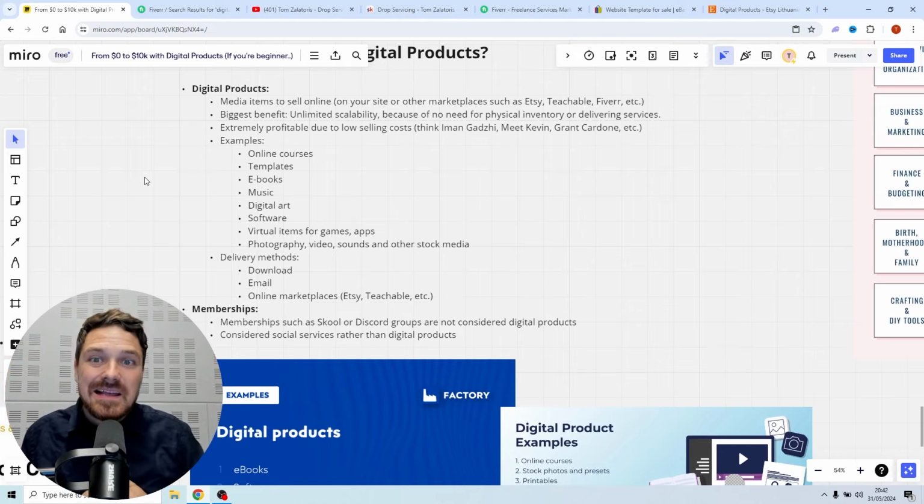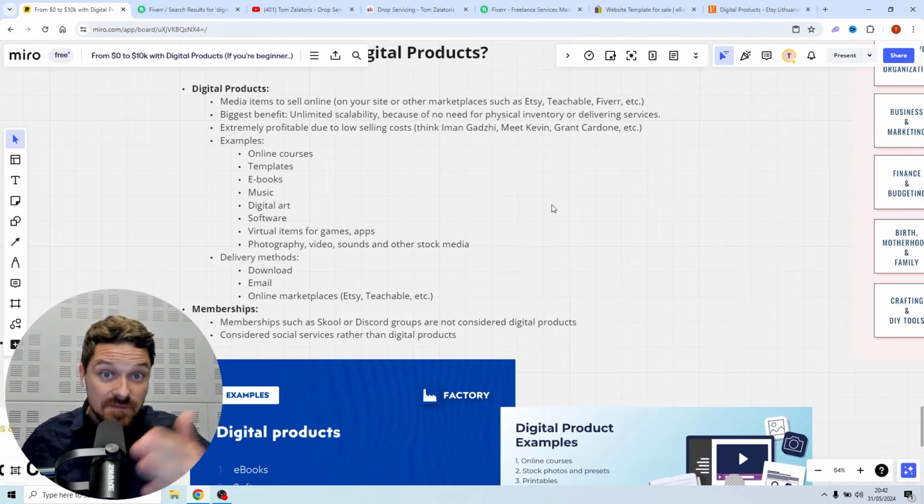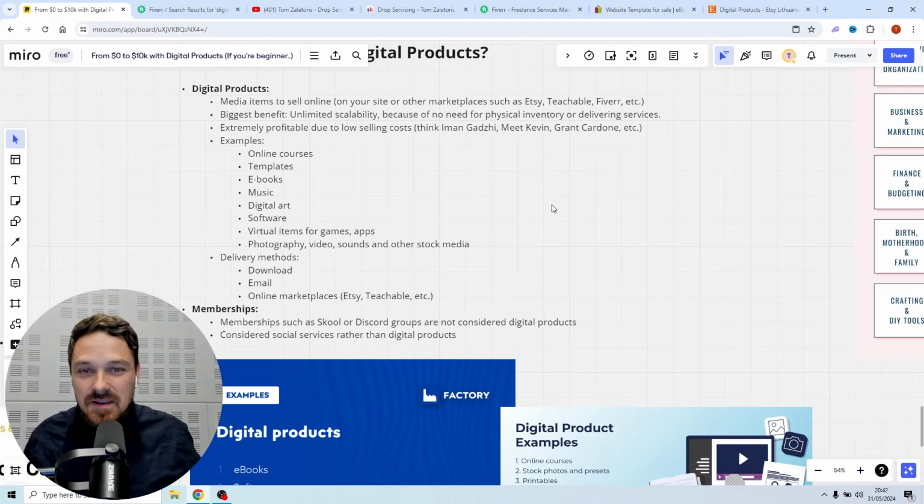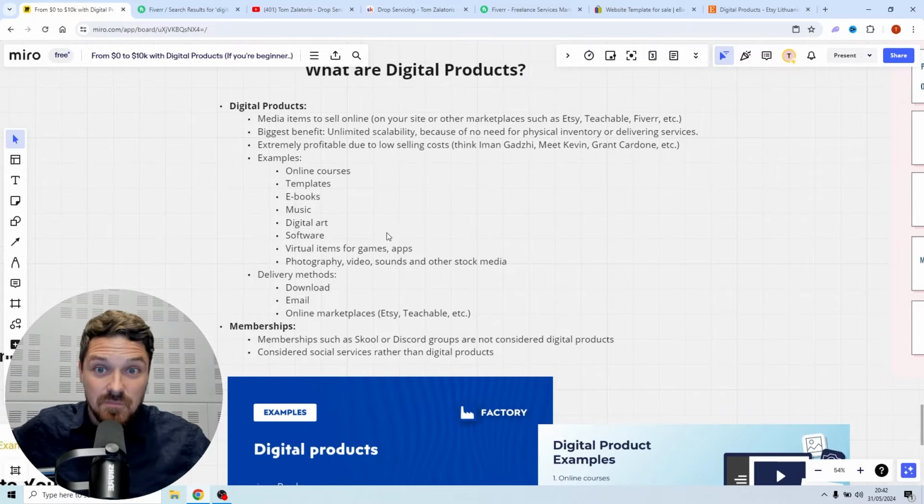Extremely profitable due to low selling costs. Think Iman Gadzhi, Meet Kevin, Grant Cardone. All of these three guys that I just mentioned have a bunch of different courses. Iman Gadzhi has Agency Navigator. Meet Kevin has courses on building your wealth. Grant Cardone has a bunch of courses as well. I could name a bunch more people as well.